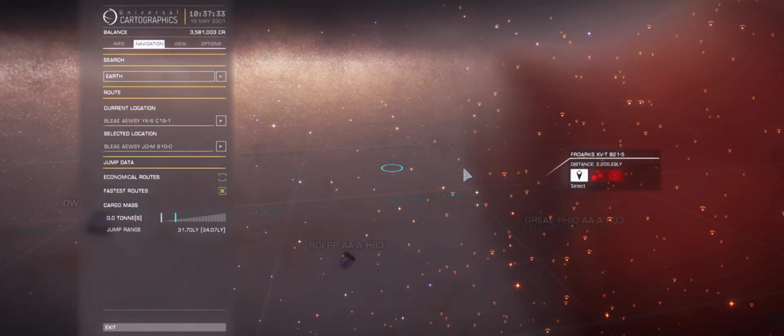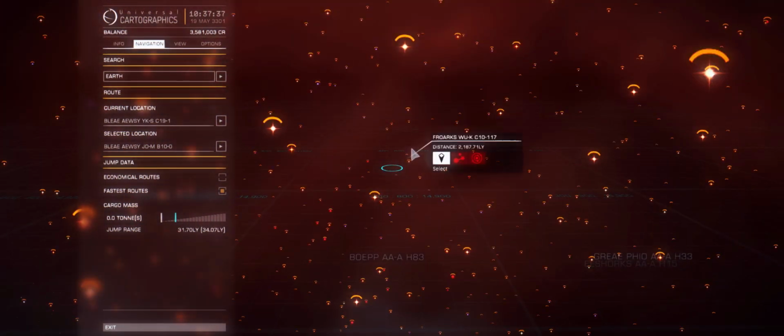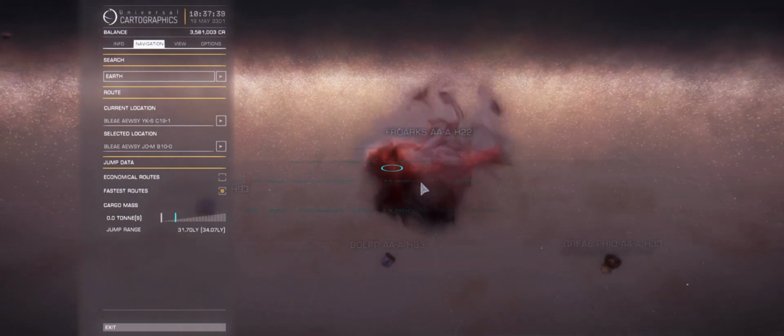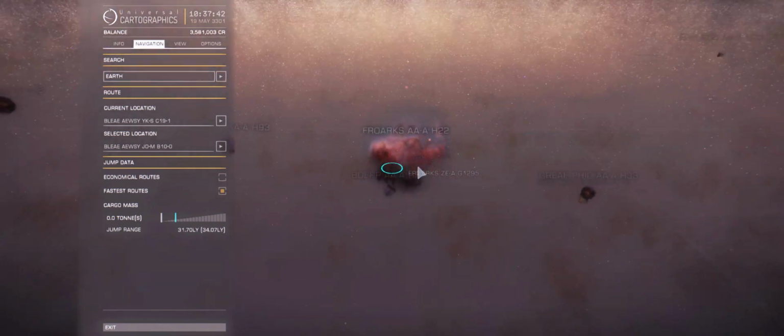Hopefully there's a bunch of blue stars in there as well, as those are the ones that have black holes around them, and black holes against a nebula or a galactic backdrop like this one will look awesome indeed.